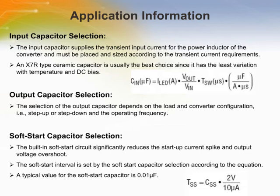This slide offers application information on LT3755, for example, the selection of the input capacitor, output capacitor, and soft start capacitor. An X7R type ceramic capacitor is used as the input capacitor. It is usually recommended since it has the least variation with temperature and DC bias. The value can be calculated based on the given equation.